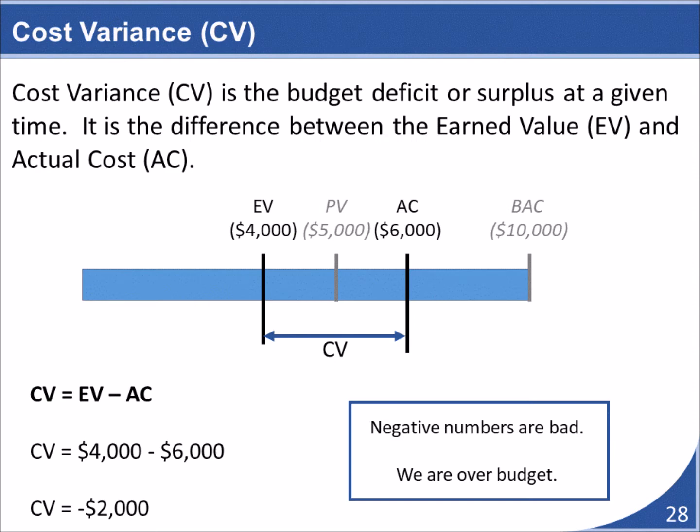This formula examines the difference between the value that's been earned on the project and what we have spent to achieve that value. This is done by subtracting the activity's actual cost from its earned value. Ideally, the cost variance should be 0. This means that we are on budget with this activity. A positive cost variance is good, as it indicates that the activity is actually under budget. A negative cost variance indicates that the activity is over budget.